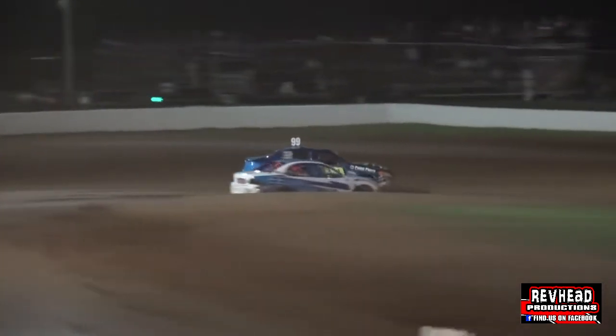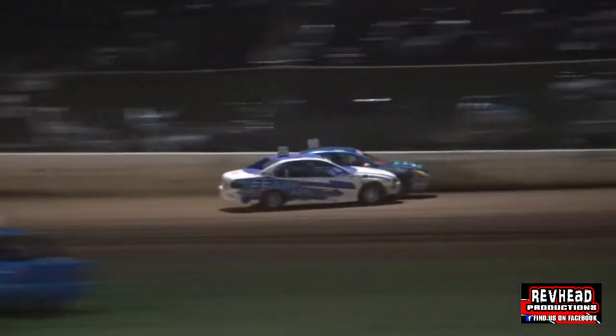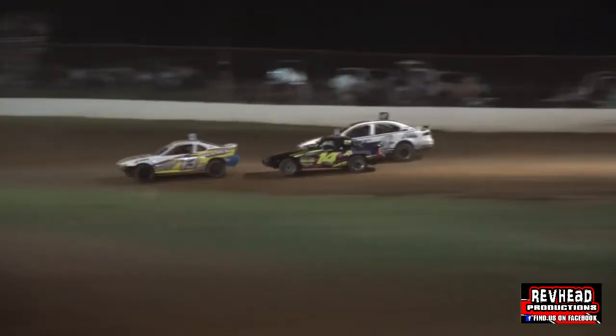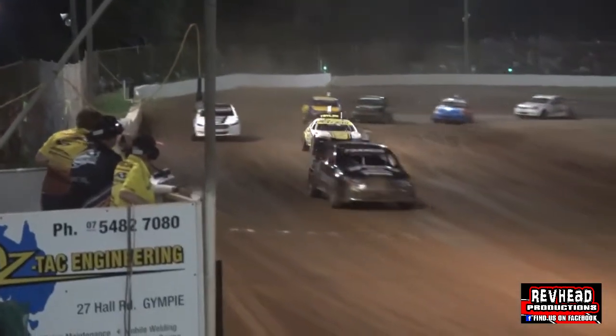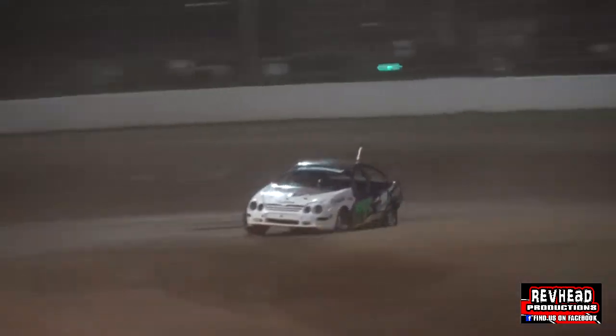Goodness. The field as Ryan Kayla comes to grips with Callum Hall. Have a look at this. This is street stock. Who said you needed bar work? Instead, here comes Brock Atkins around the outside of Cameron Taylor up the main straight, doing a better job than Josh Arthur.